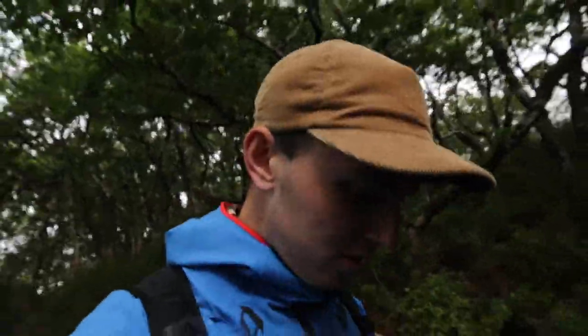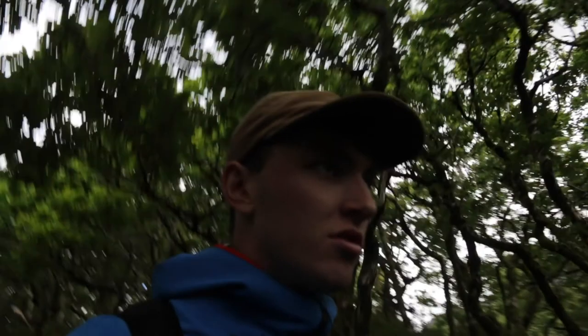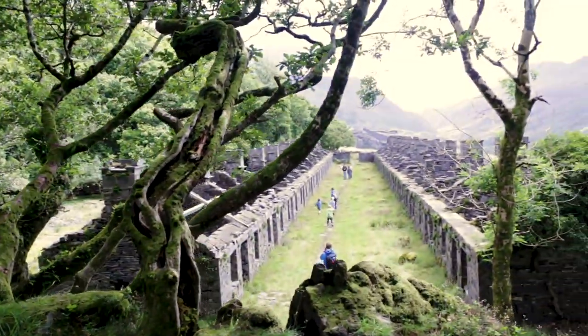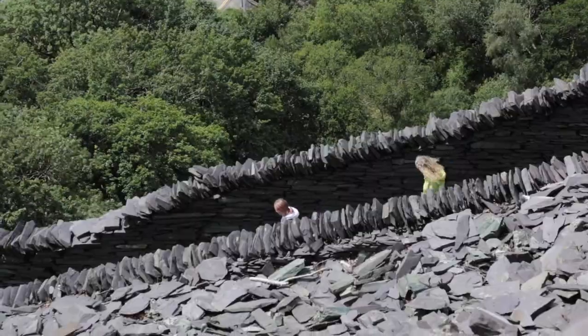So, this is an old oak woodland, I do believe, and it is going to bring us out, I think, at the old barracks again, which is cool, and then we'll just keep on heading down where those people are, to the car, I think. Back down the bottom now.